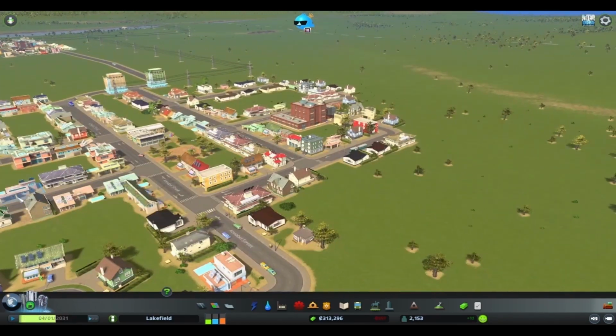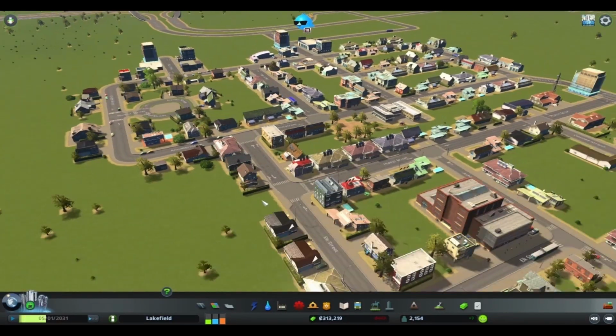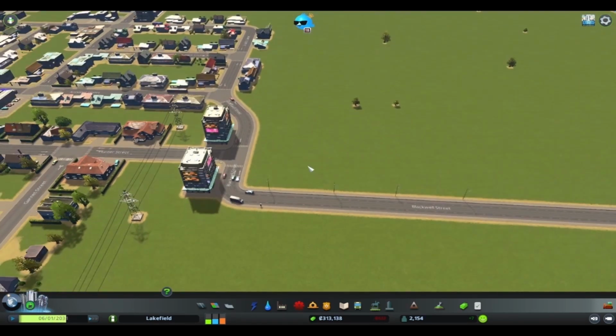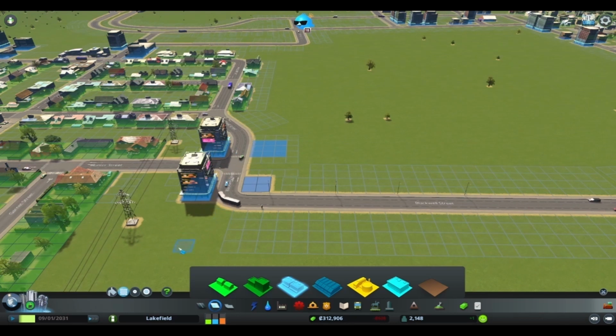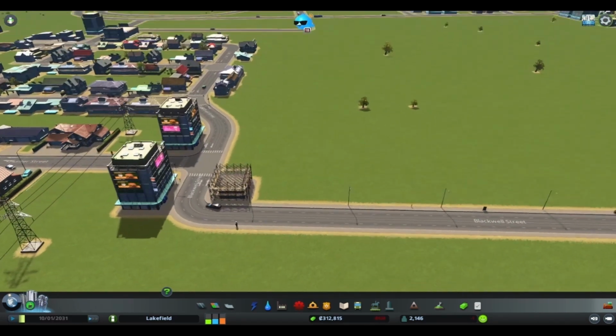All right, so our new neighborhood is doing well. Let's put down some commercial here. We've got a kind of high demand. That'll bring it down a little bit. Now, I'm not that concerned with keeping it bottomed out, the little grids at the bottom there.